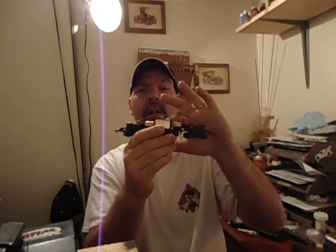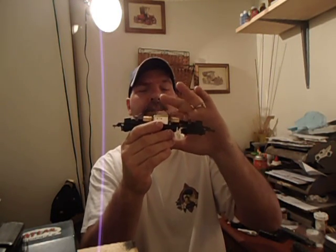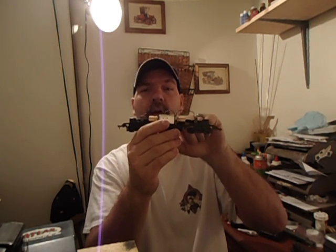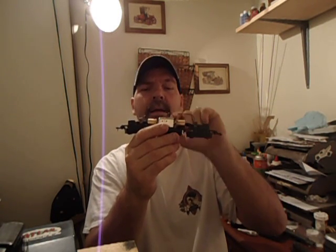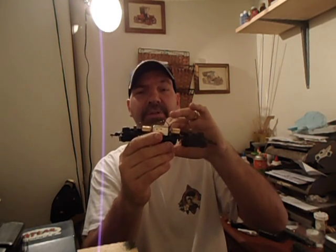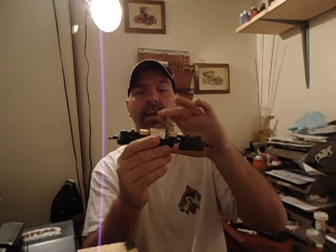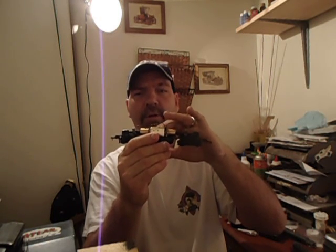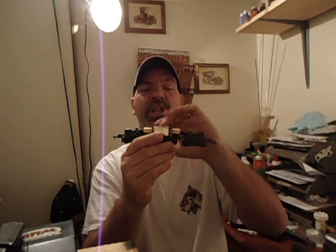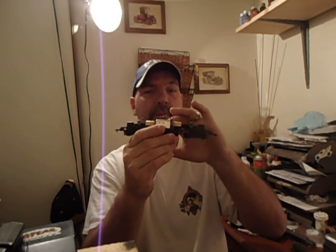Now, the BLI engines, the Broadway Limited, beautiful. I want to buy one. I'm looking forward to it. They use the Igarashi motor. Okay? They use this as a standard motor. I think MTH uses Canon, and then Athearn, I'm not sure who makes Athearn motors. I know the Genesis motor is made by Roco, which is the same company that produced the Atlas motors.